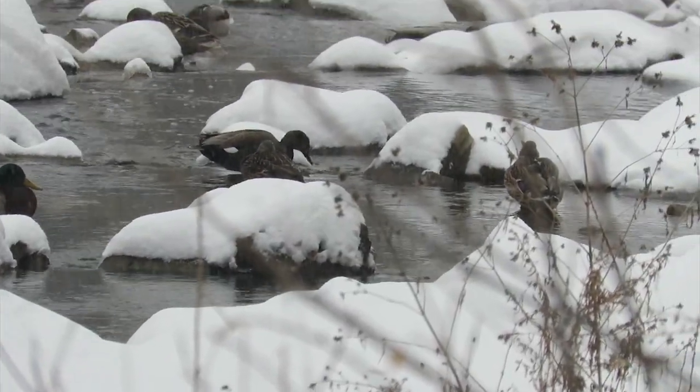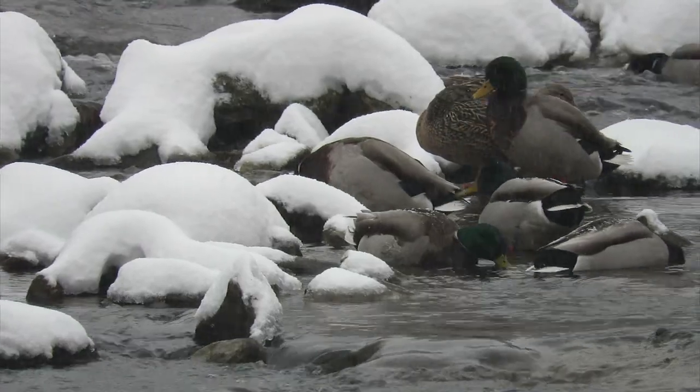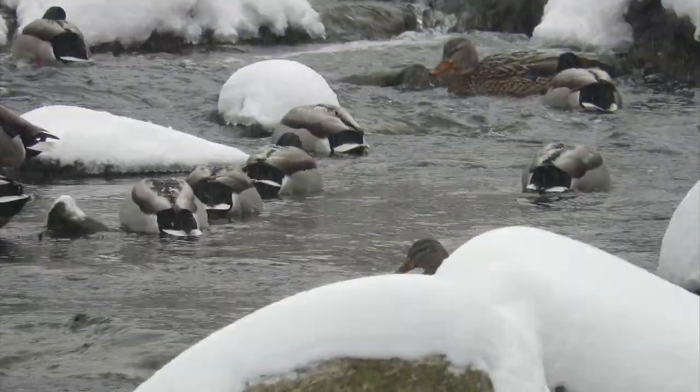So folks, I'm going to get up to the bridge. What I'm going to do though is turn the camera off because I want to take some photos. I'll see you on the bridge. Okay everybody, we're back on the bridge. And I'm just having a look at all the ducks here.